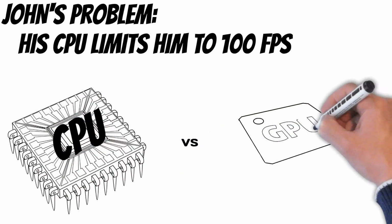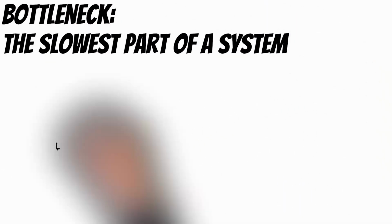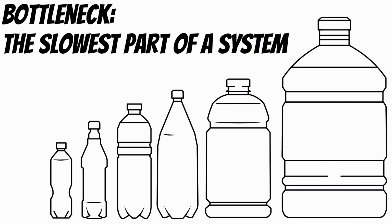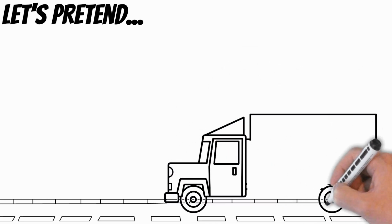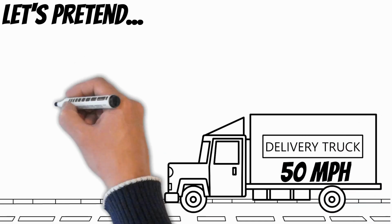When you're gaming or doing anything else on a computer, you have to look out for what's called the bottleneck of the system. And if you're not familiar with what a bottleneck is, here's a real-world example to describe it to you. Let's pretend you work for a delivery company. The fastest that delivery truck can go is 50 miles an hour. Now let's pretend that the delivery company that you work for also monitors the speed in their vehicles, and they have a zero-tolerance policy against speeding.